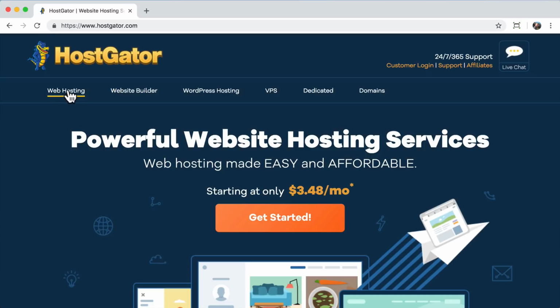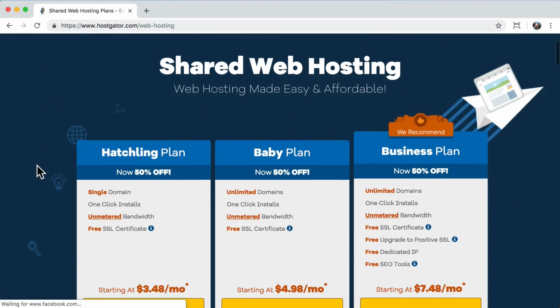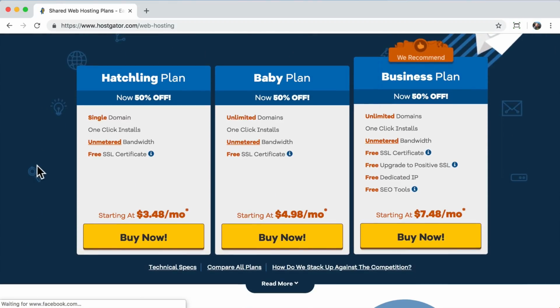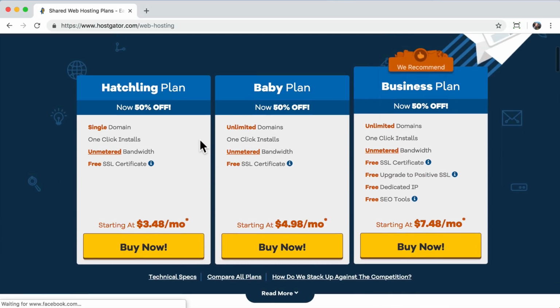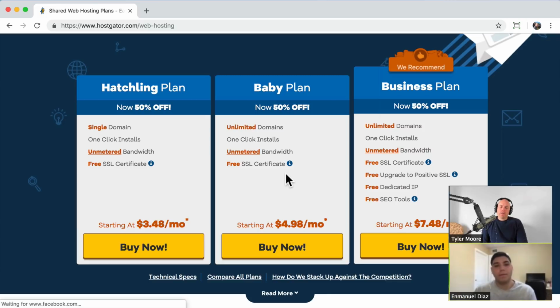So just click on web hosting and scroll down a little bit. Then we have 3 different plans: the hatchling plan, the baby plan, and the business plan. Again, it's the same sort of thing. You don't need any of this stuff, and you can always upgrade later. The difference between the hatchling plan and the baby plan is that the baby plan offers unlimited domain names. So you can have your friend's website, your dad's website, your mom's website, a client's website, all on there. If you're planning to be a web developer, then go with the baby plan. And for all of these plans, another thing that's good about HostGator is they add a free SSL for you, so your website is much safer.